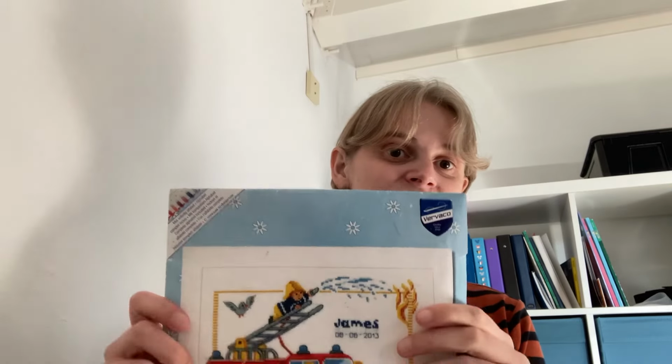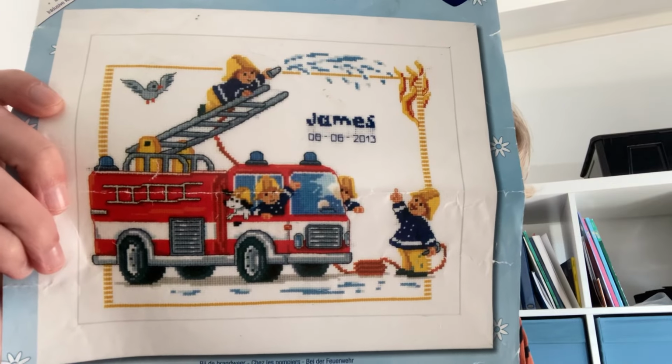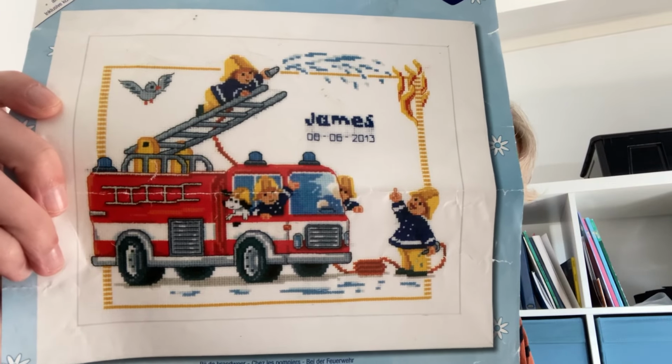Then I also want to work on the fire truck, and I'm trying to finish it this month as well. That was this one. It's not that much stitching left, but we'll see.